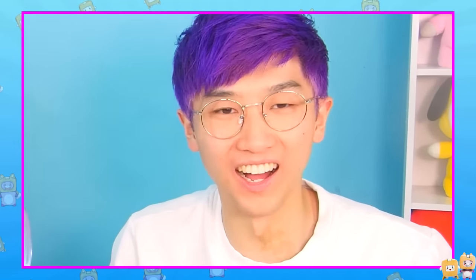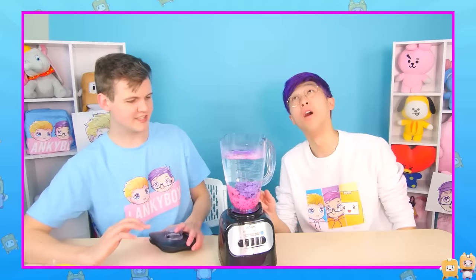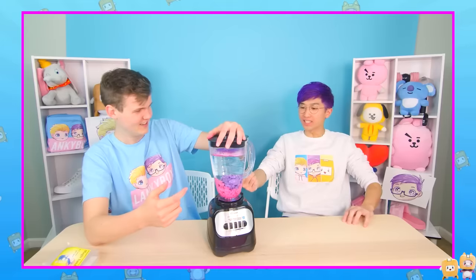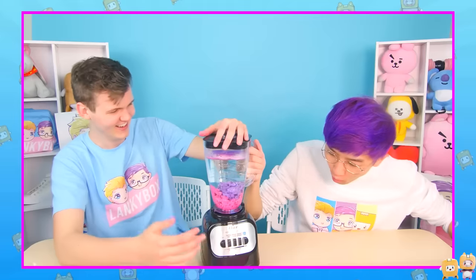I have an experiment I want to try. I filled this blender with water. Yes, I see that. Normally, you're the one with the dumb ideas to try, but I actually think this could be pretty cool. I'm going to pour in the sand. Okay, it's clumping. What do you think will happen when we turn on this blender? No, you're going to turn it on? Do you think the sand's actually going to mix with the water? I don't know.